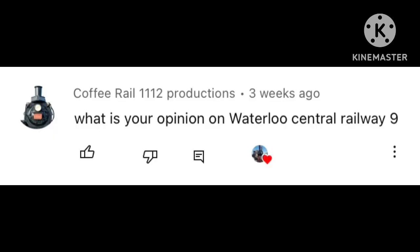What is your opinion on Waterloo Central Railway number 9? I think it's a really unique locomotive, the fact that it originally operated in the United States and now operates an excursion service in Canada.